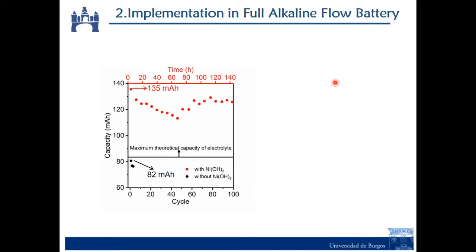Another way of showing this is the evolution of the capacity with the number of cycles. So we assemble a battery without any nickel hydroxide, and the capacity in the first cycles is around 80 milliampere hour per gram. Then during cycling, we just add nickel into the system, and the capacity jumps to around 130 milliampere hour. There was a small decay, but as I mentioned, it is because of the unbalancing. We actually implemented a procedure that we developed to compensate the system, and we see that it is stable for 200 or 100 cycles in this case.